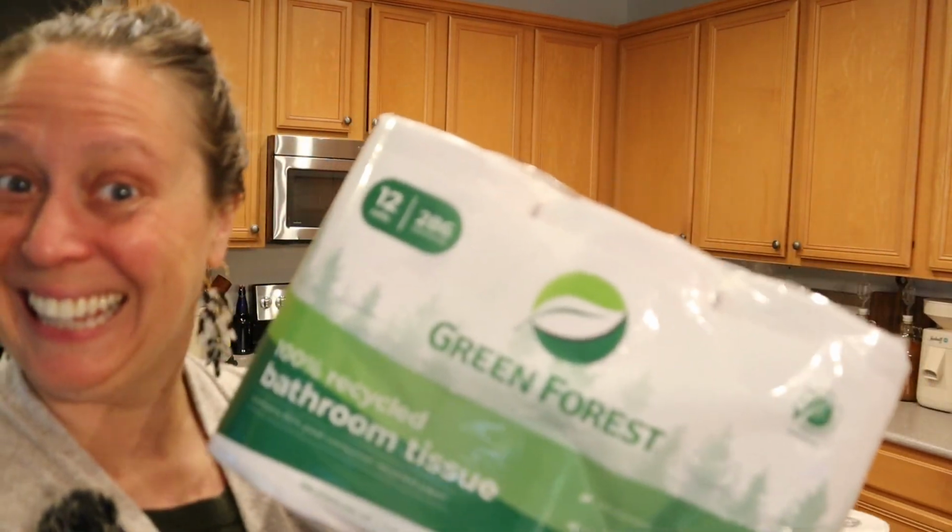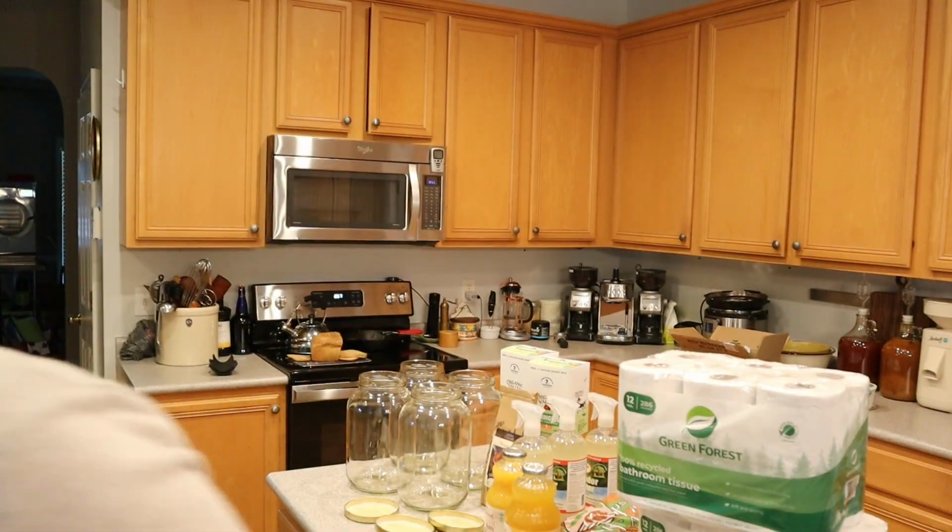This is an exciting one. Toilet paper! This is 12 rolls. I got 2 packages each of the Green Forest 100% recycled bathroom tissue. Let me explain this. And I am gonna share the prices that I've paid, so I need to remember to do that.